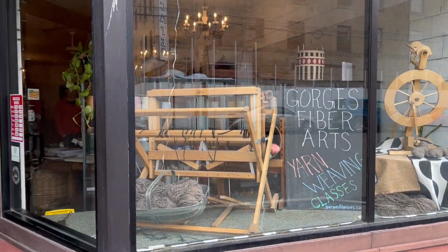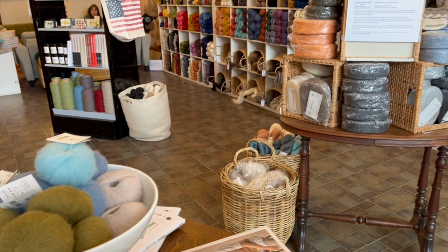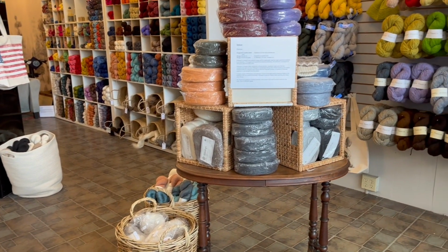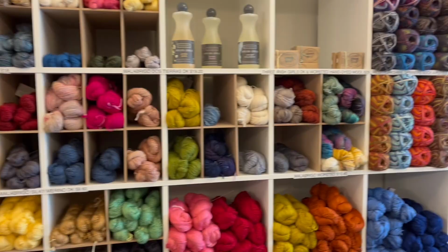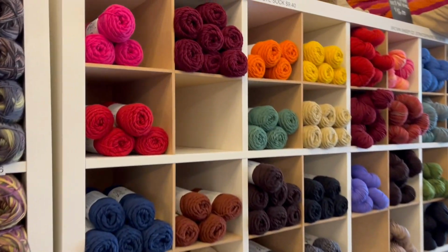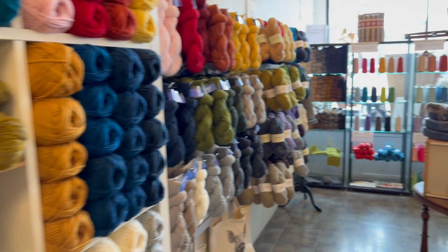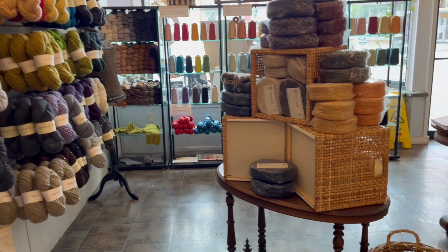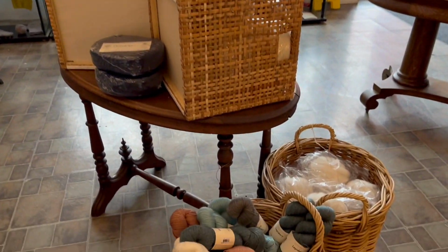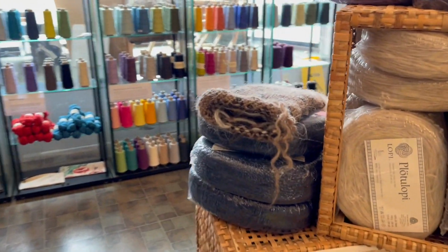So this is Gorgeous Fiber Arts, the first shop I went to. You can see here some of the selection. There's some Plotalopi, some Peace Fleece, some West Yorkshire Spinners. He's got a great selection of yarn. There's also studio space in the back for classes. He offers weaving classes and I'm pretty sure some knitting classes. And it's just all around a really beautiful shop. It's light, it's airy.